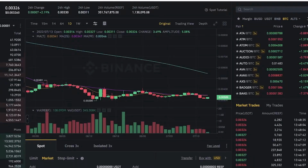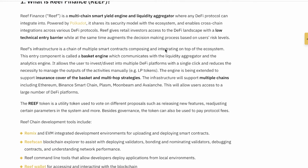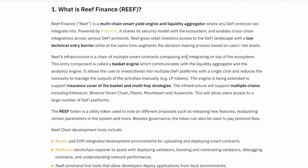Now, taking a look at more of the information about Reef. Reef is quite interesting and it is powered by Polkadot. So it basically shares the security systems that Polkadot has, and we all know about the major success of Polkadot. Plus, it enables cross-chain interactions with various DeFi protocols, and it gives you a DeFi landscape with a low technical entry barrier. So if you're someone looking into crypto or DeFi, a lot of complex things can confuse you, and Reef simplifies a lot of those.